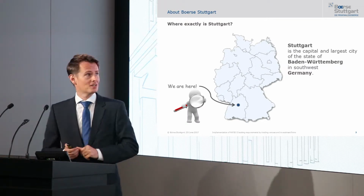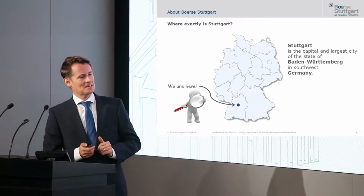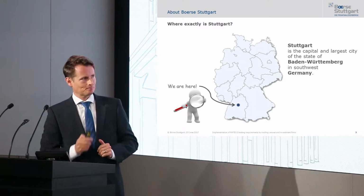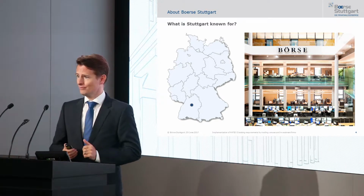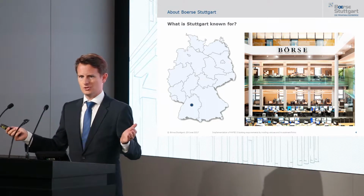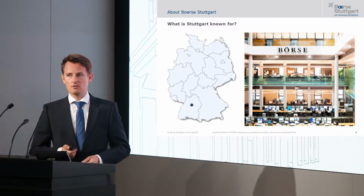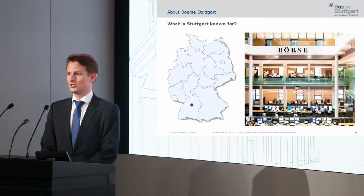First of all, where's Stuttgart? Stuttgart is in the southwest of Germany and is the capital of Baden-Württemberg. So what is Stuttgart known for? Stuttgart is known for Porsche. Porsche has its headquarters in Stuttgart. Daimler, Mercedes is headquartered in Stuttgart as well, and Bosch. Bosch as a world-known brand, and of course Boerse Stuttgart.